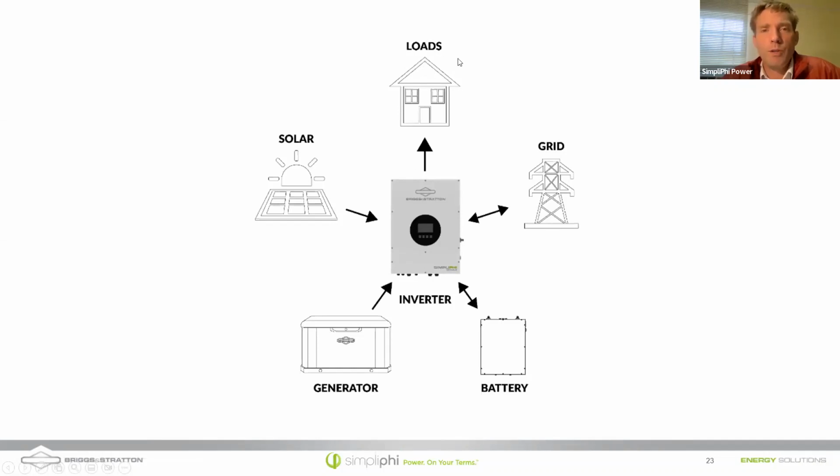You can do critical loads out of this panel. You can use this inverter to back up your home loads. Again, the inverter connects to the grid, so you can feed to or from the grid. It's a bi-directional port to the grid. You can use a generator input here.